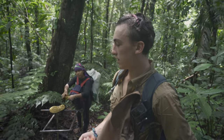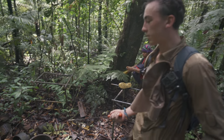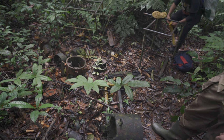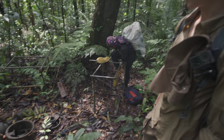We're in the middle of a cocaine laboratory. It would have been one of Pablo Escobar's, bombed by the Colombian government sometime in the 1980s or 90s, where they used to process all the cocaine.